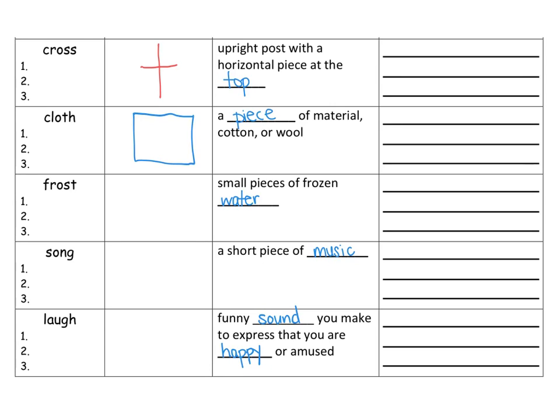All right. Right here, we are going to write a sentence about the word laugh and draw our picture. Make sure that you write all the words 3 times and that you have capitals and punctuation on your sentences. That's all for page 3.